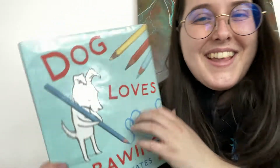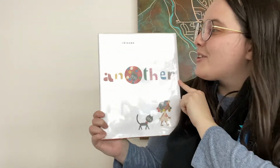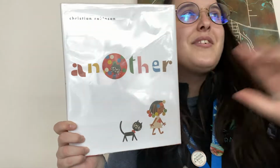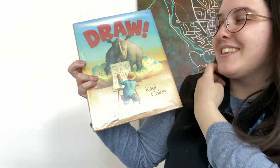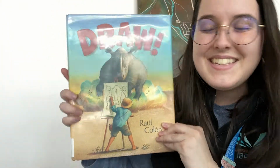I hope you guys enjoyed that one. It's one of my favorites. If you want to read some more art-related books, I do have a couple recommendations for you. These two do not have any words, but they have really cool journeys and stories in them with pictures. This one is called Another, written and illustrated by Christian Robinson. This one is all about perspective and different views when we're looking at art. We also have Draw by Raul Colon, and this one is also wordless, but very creative, and it's all about drawing different things that he sees.